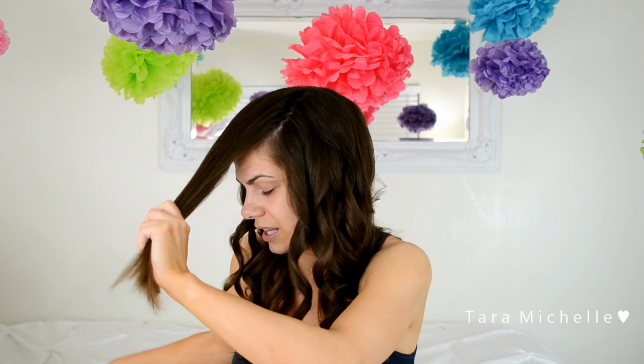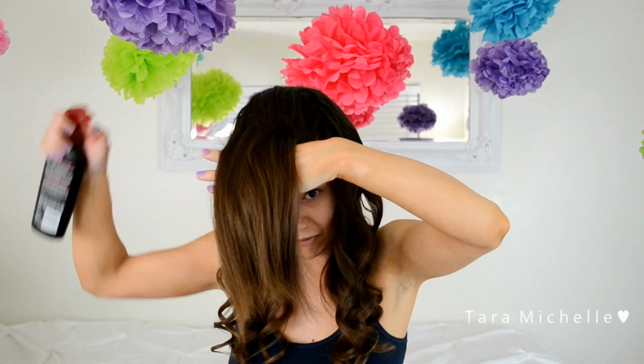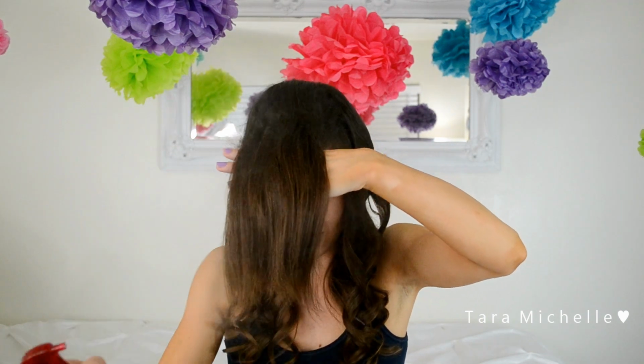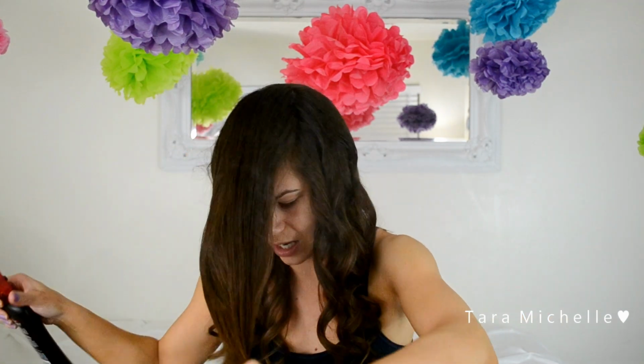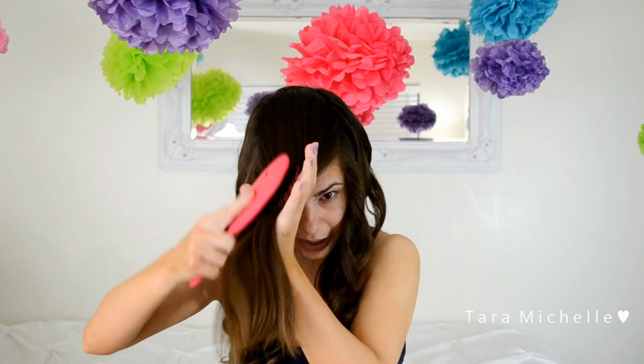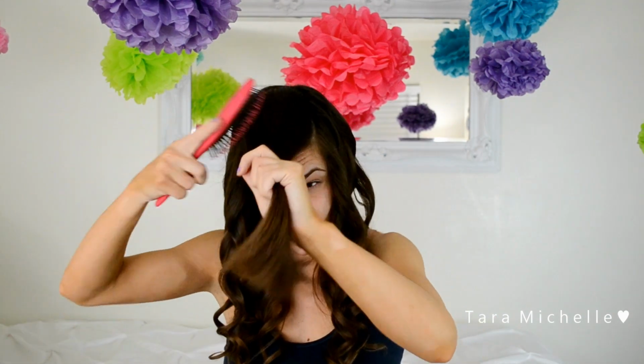I keep it together because my other curls are cooling down, and then I go ahead and take it away from my face, spray it maybe with the heat protectant spray on the top and the bottom. I'm getting stuff all over my bed. Alright, and then I just brush that through.